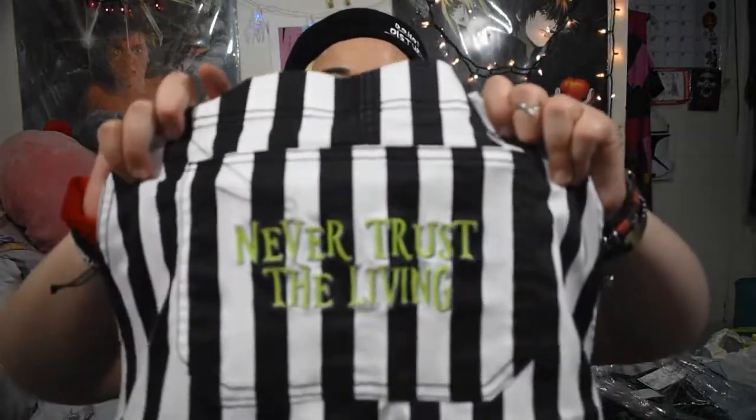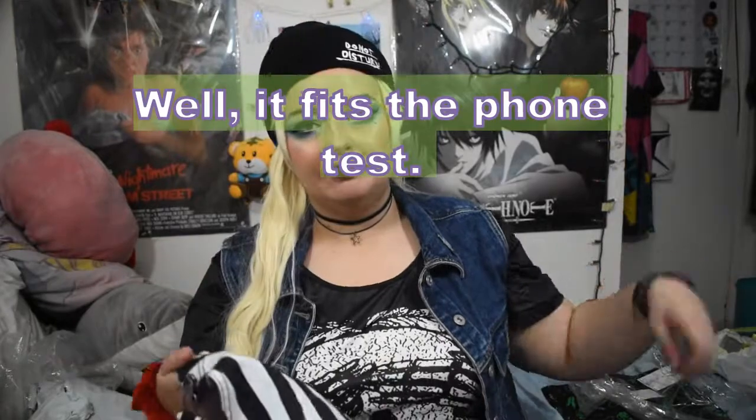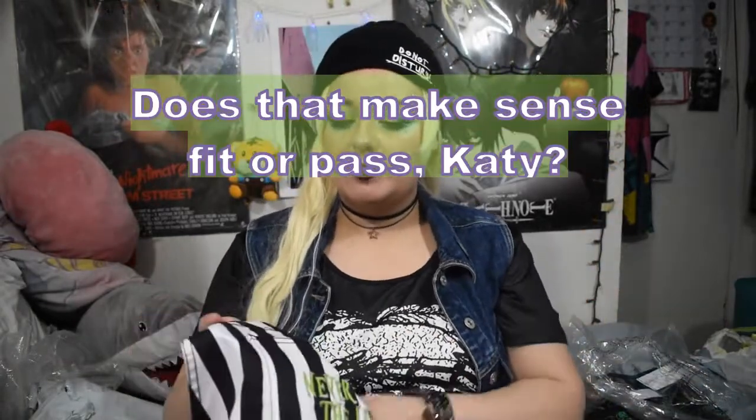Oh my god. I don't know if you can see it because cameras be weird, but it says, never trust the living. It does have a stray, oh, it just came off. Okay, that's cool. I thought it was attached.